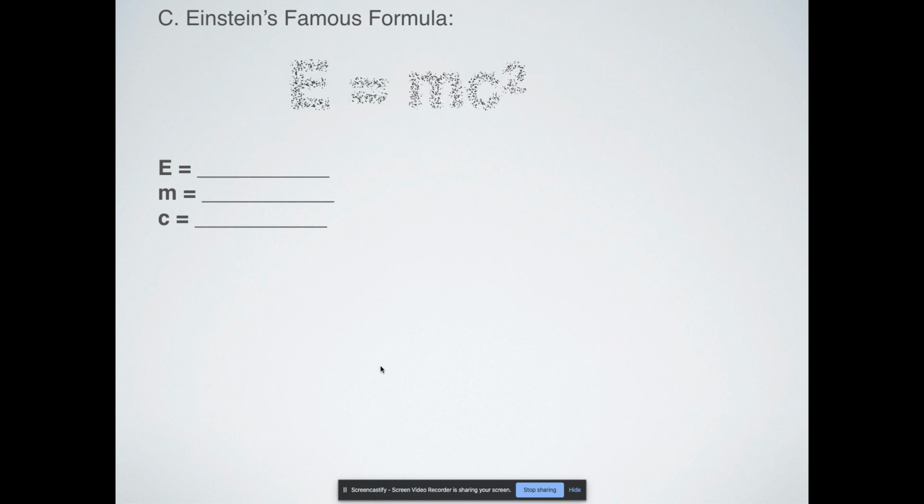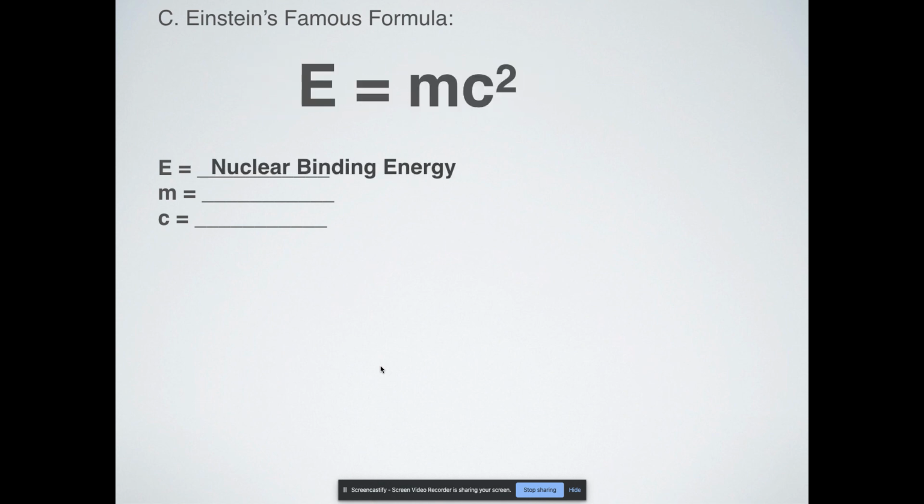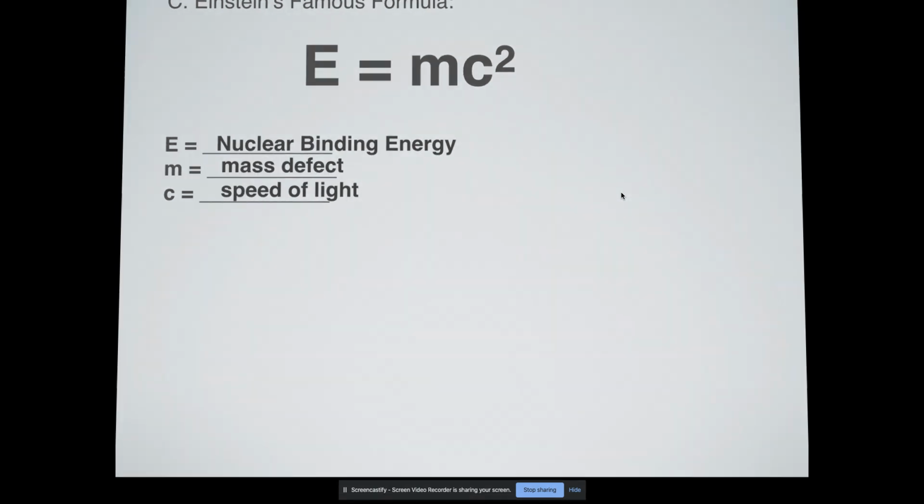So E equals mc squared. E stands for the nuclear binding energy. M, mass defect. C, the speed of light. And so in case you forgot, the speed of light is 2.99 times 10 to the 8th meters per second. So if we're squaring that, we're going to get a ridiculous amount of energy, right? So think about this. Energy equals mass defect. Even if we're looking at a tiny, tiny little atom, and then we're multiplying that mass by the speed of light squared, we're going to get a ridiculous amount of energy that is being made or conserved.